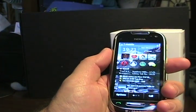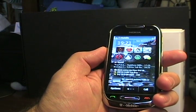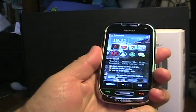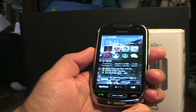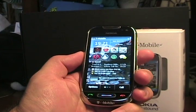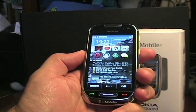So this is a really nice device. I've only spent about a week with it. I'm pretty sure I'm going to go ahead and buy one because I know it's a Symbian 3 device, but I really like it, and this is everything that I wanted my N8 to have except for the camera and the orange color, of course. So that's a look at the Nokia Astound on T-Mobile, available now for only $79.99, or $299 with no contract.